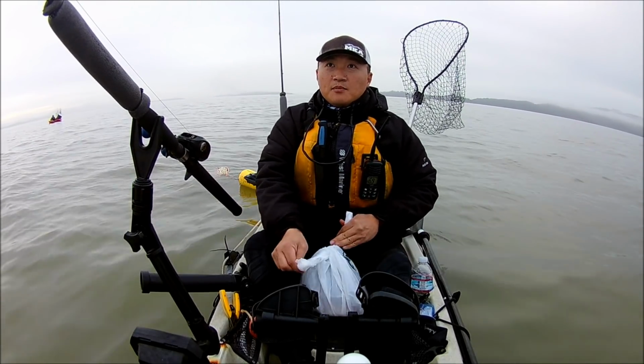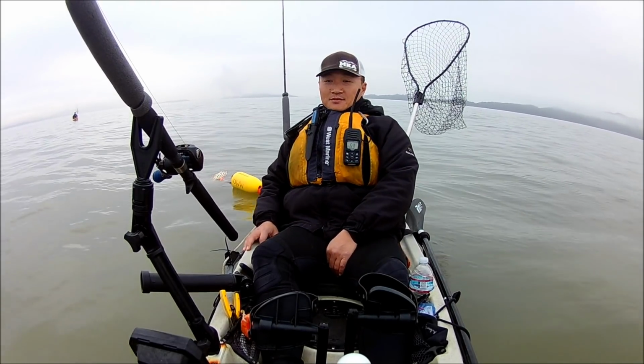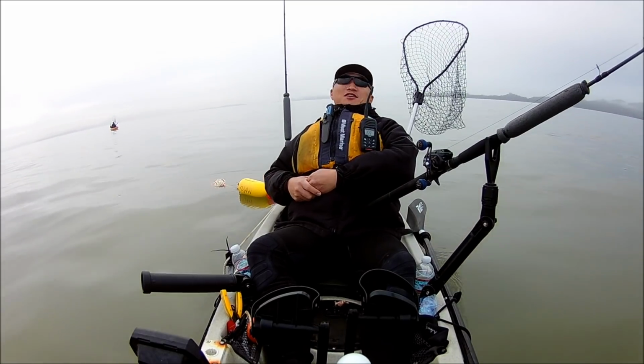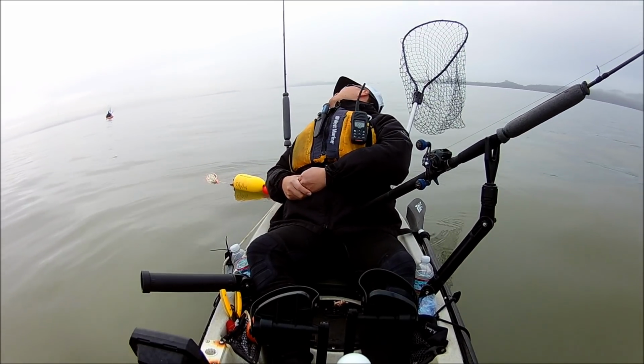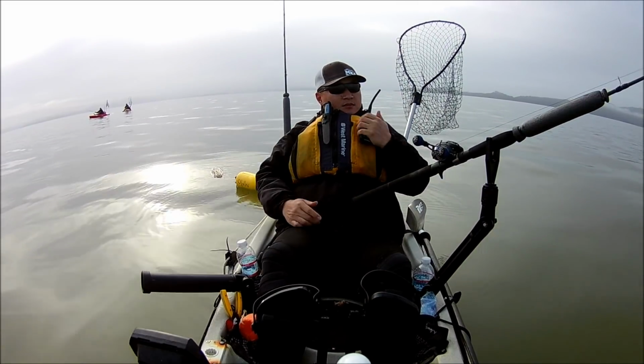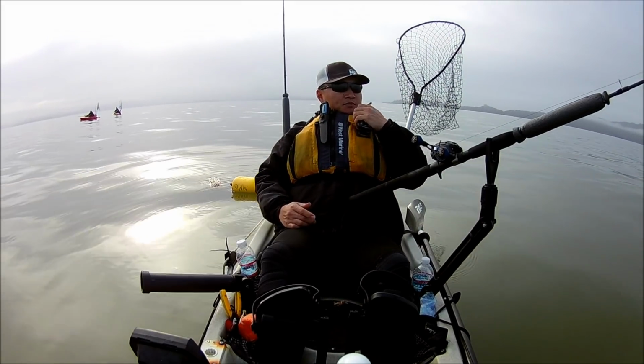Now it's just a waiting game. I'm marking some sturgeon. Uh-oh, they're big old arches, aren't they? Huge arc. This one was huge, the biggest one I've seen. Uh-oh. I'm getting a small fish nibble.